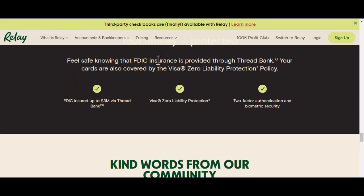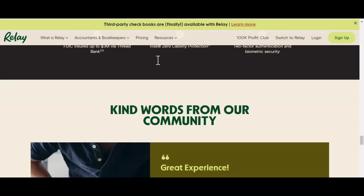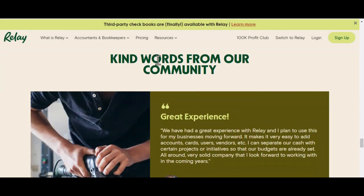Conclusion. So, there you have it. A relay in banking is a complex but essential process that makes our financial lives possible. It's a behind-the-scenes operation that ensures your money gets where it needs to go.